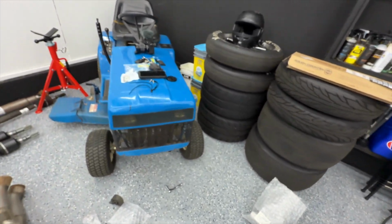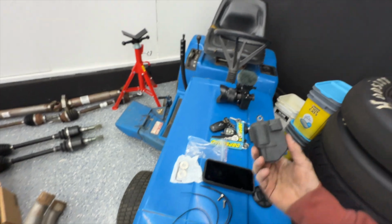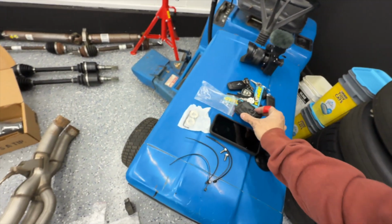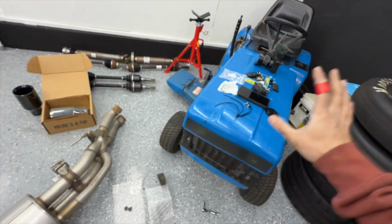And everything so far has been going on smooth. It's like butter. And, yeah, I've always had problems with this actuator stuff with other exhaust companies. But this one is done right. And even the directions are so perfect how they have them online.